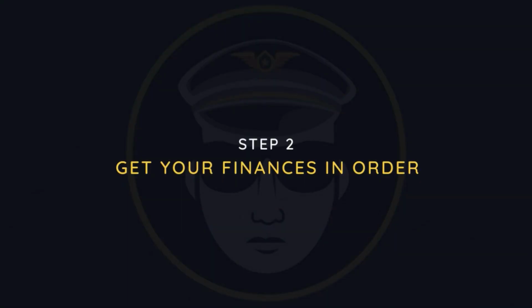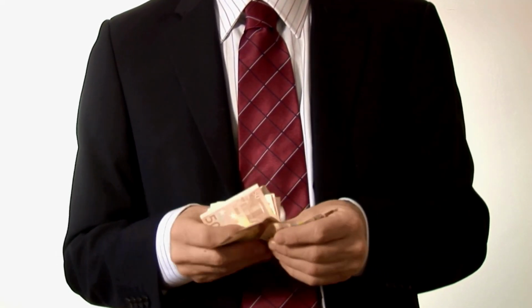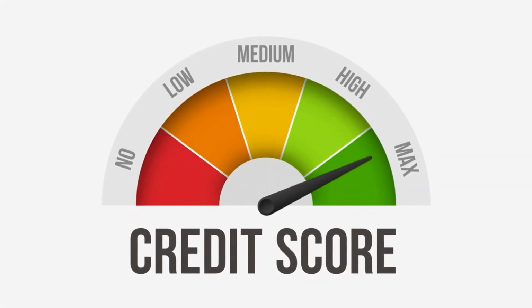Step 2. Get your finances in order. Good credit. Unless you're buying a property outright in cash, you need to have your credit in order. Because when investors buy their first rental property, it is typical that they need to use debt. In fact, most people will go into debt when they buy any property. So, you need to be able to qualify for a loan. Having good credit is essential for this.